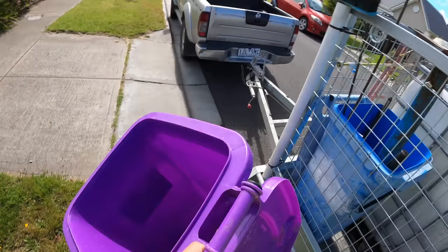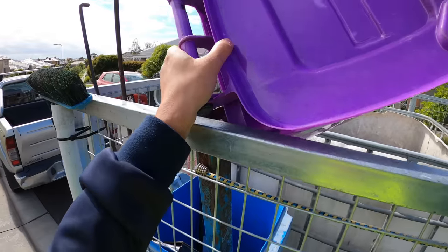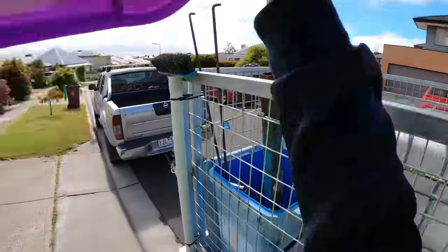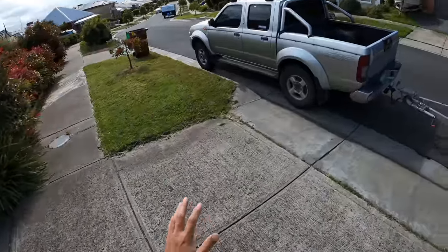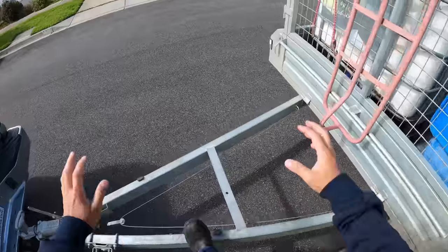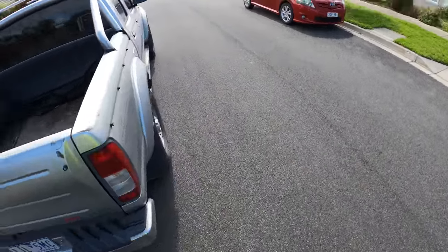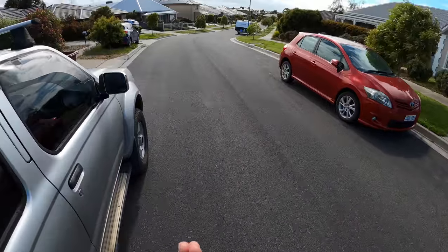Some more bottle tops. Let's go. The weather looks okay for the moment, it's supposed to rain though. So we'll get cracking. See what we can find, you never know. Hopefully there's something out there for us.